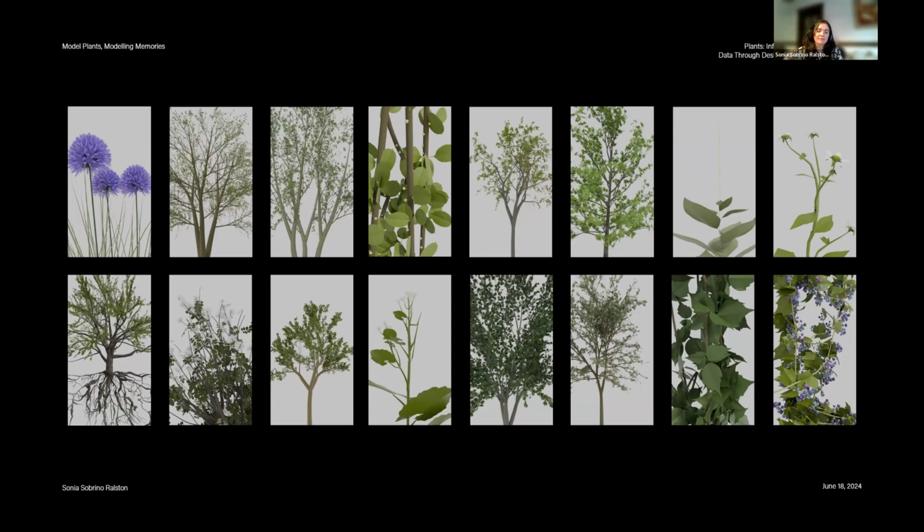So it's a mix of different species here. It's not necessarily just species that would be considered beautiful ornamental plants or native plants, but also things like porcelain berry or garlic mustard that are invasive plants that are also damaging the landscape. So it's really trying to capture this moment.